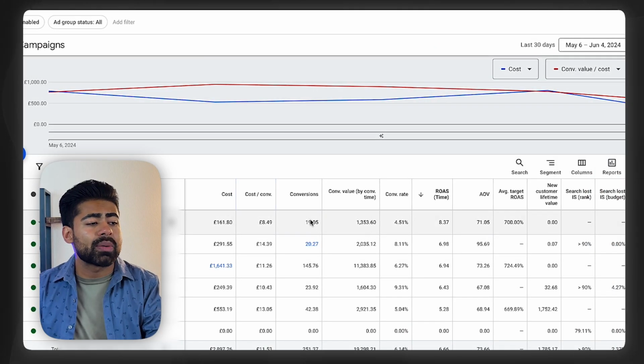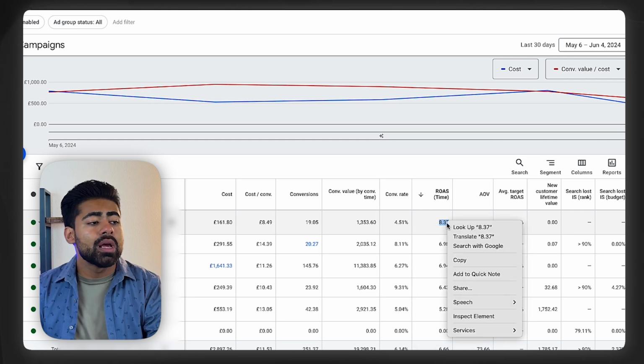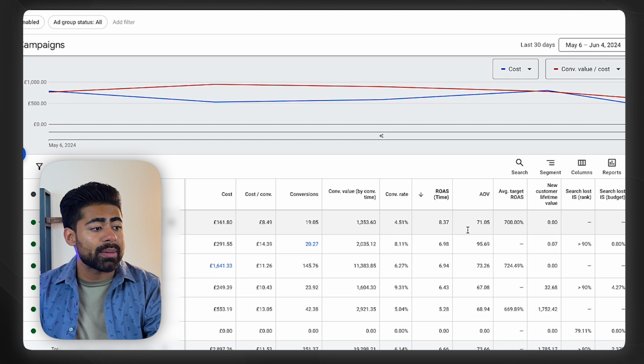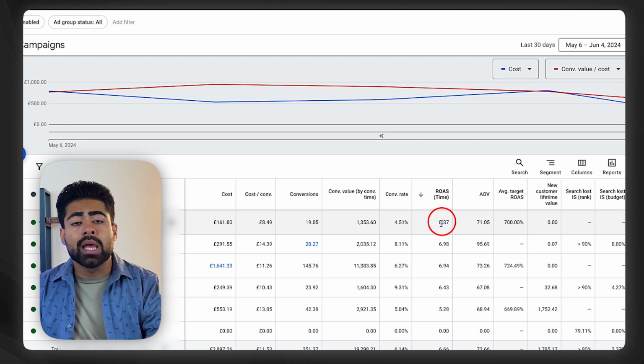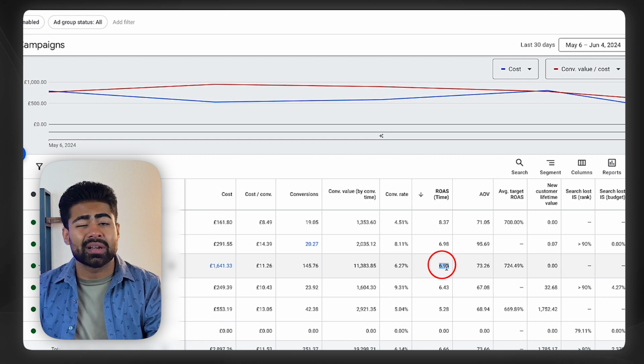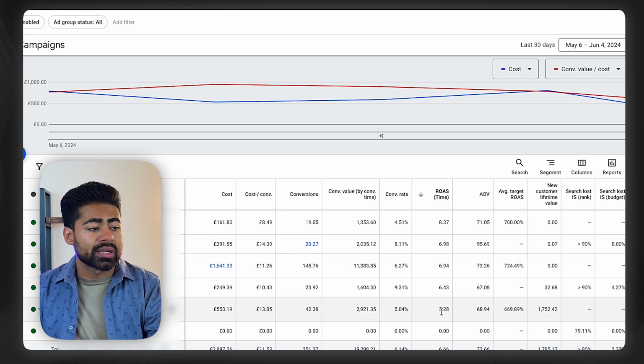And eventually the main goal here is not to let all three of them run forever. It's to figure out on a 30 to 60 day period which one of these is actually doing the best. Is it the one that's non-brand? Because right now in a 30-day period, the non-brand is the one that's doing the best. And then the second best is this one right here that's testing all the products. And finally, the new customers only.